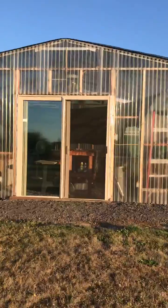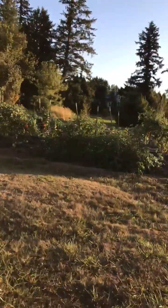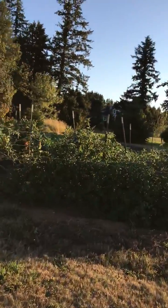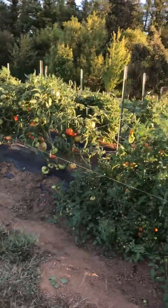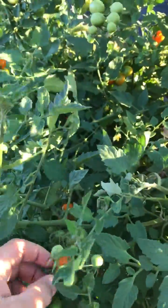I'm gonna dry the hops in these nets when I pick them. You can see in there these shade cloths tied up. You gotta see the tomatoes. Get you to some shade. Here's some sun sugars. Always good. You can't walk by without having a couple of these right now.